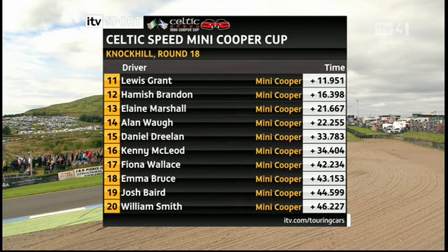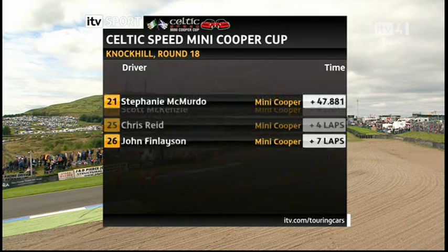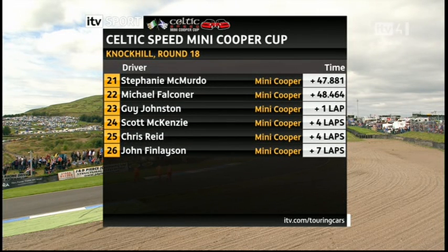11th place, Lewis Grant. Then Hamish Brandon and Elaine Marshall. She wins the Ladies' Cup again, edging towards that championship. Alan Walk in 14th from Danny Treeland. Kenny McLeod with the camera car 16th, ahead of Fiona Wallace. Emma Bruce in 18th from Josh Baird and Will Smith. Steph McMurdo comes home 21st, and the finishers completed by Mikey Falconer. He'll be pleased to get a finish after a DNF yesterday.